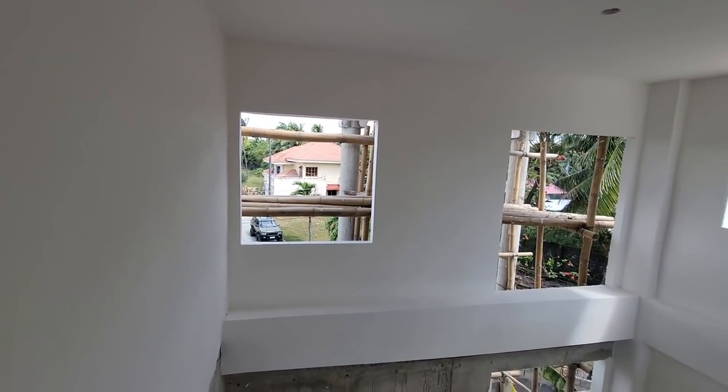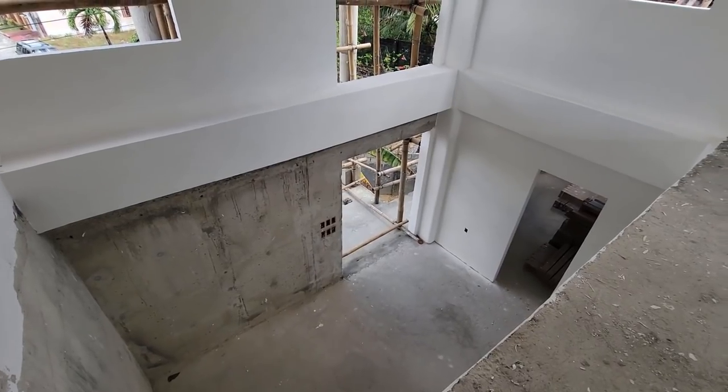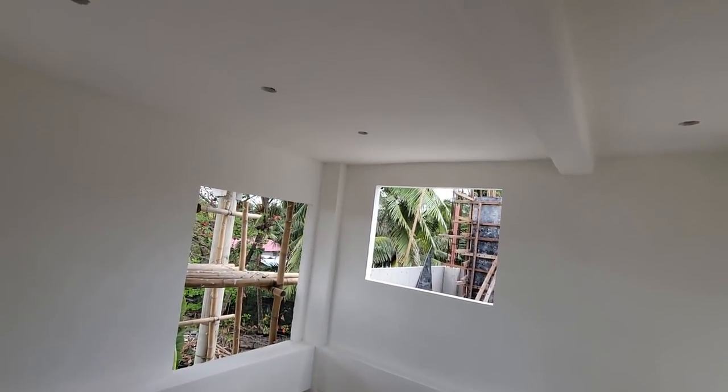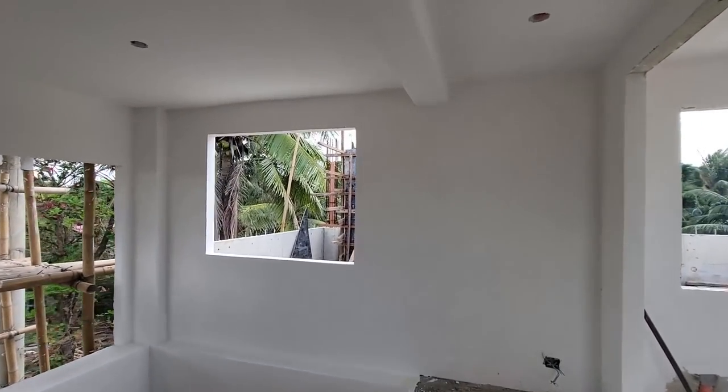It absolutely was. And that was a nice bonus to look at that from down below. It shining in up here into this. It just felt almost magical.